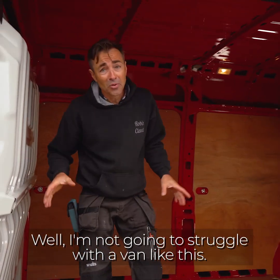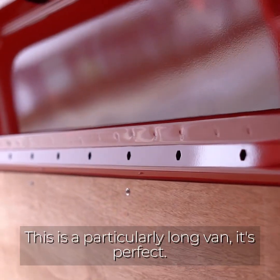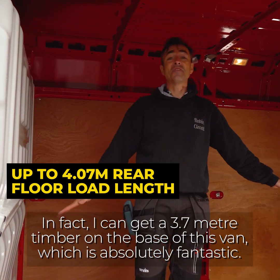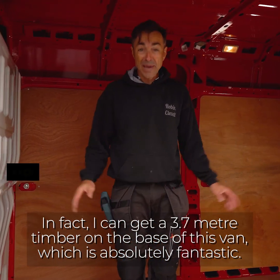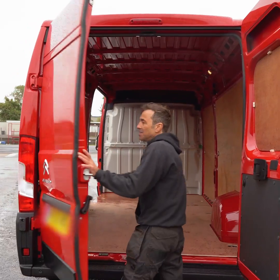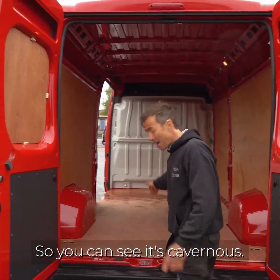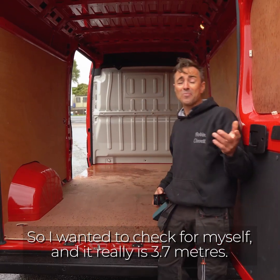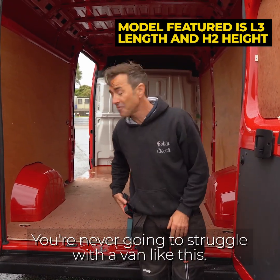Well, I'm not going to struggle with a van like this. This is a particularly long van. It's perfect. In fact, I can get a 3.7 metre timber on the base of this van, which is absolutely fantastic. So you can see it's cavernous. I wanted to check for myself, and it really is 3.7 metres. You're never going to struggle with a van like this.